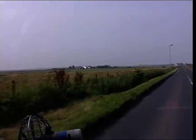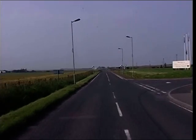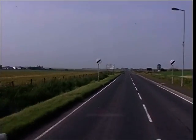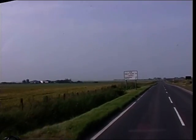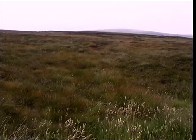Those two places for sale. There you are, you can see the next village up from this one. There's the sign. It says John O'Groats 16. Oh, we're approaching the wilderness of John O'Groats now.